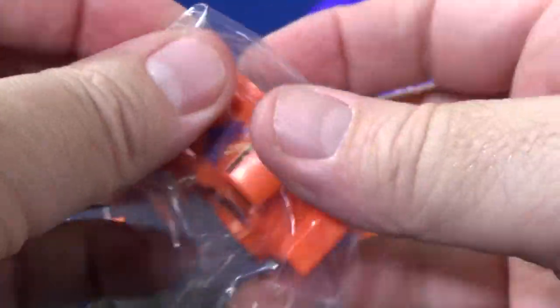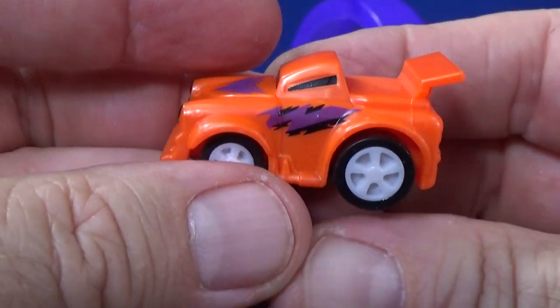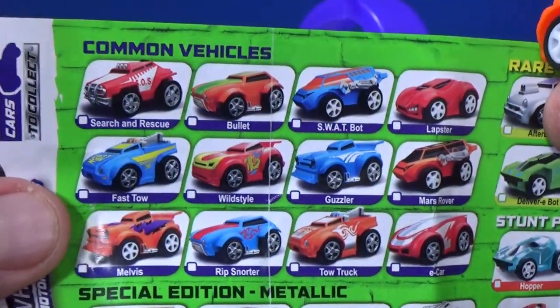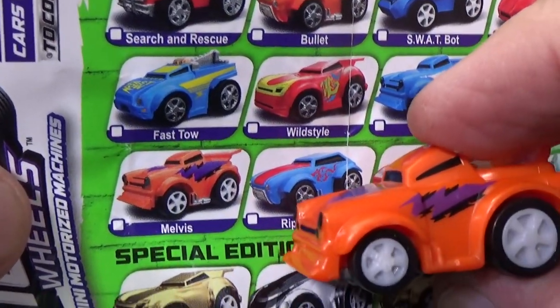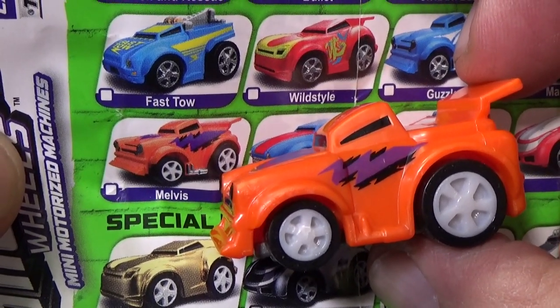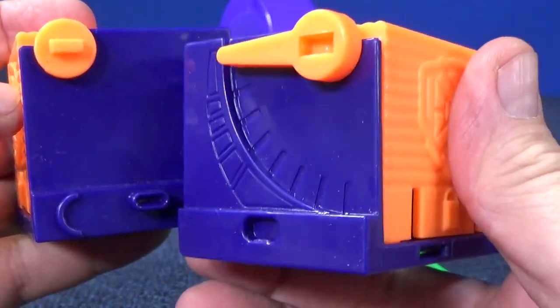See, this is why I shouldn't call them cars, because I think this one's a truck. It's got a spoiler in the back. Let's see. Orange truck. I think that's him right there. His name is Melvis. I don't know anybody named Melvis. Now I do.